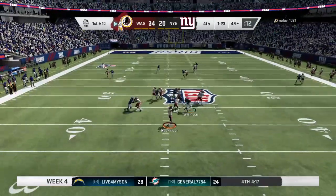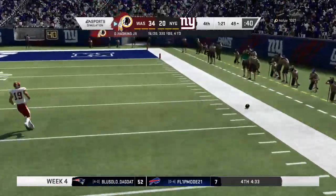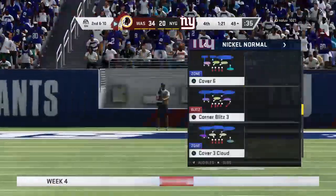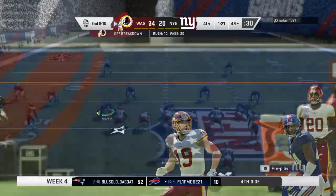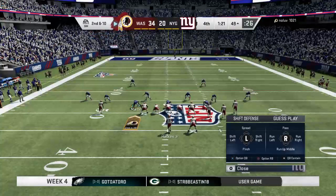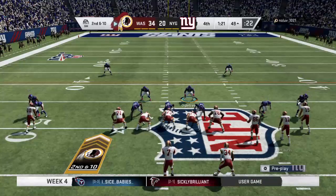Haskins going to try to throw it. And this is going to be incomplete. J.J. Arcega-Whiteside, the intended receiver, and that'll bring up 2nd down. And that's one he's got to be happy to have back. There wasn't a hole open in the zone. You'd have to think on early downs like that first down there, need to be a little bit more careful. Yeah, fortunately for him, got a couple more downs to play with.